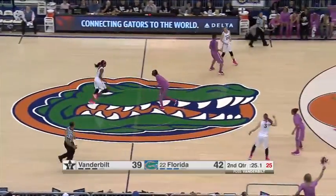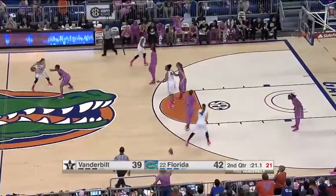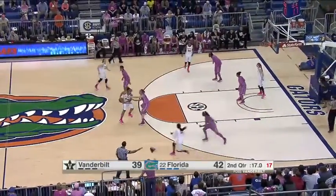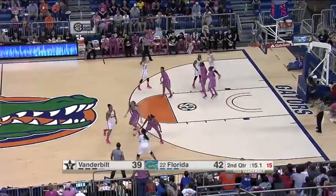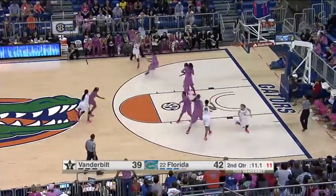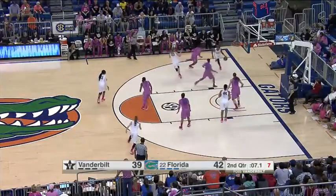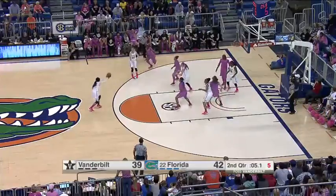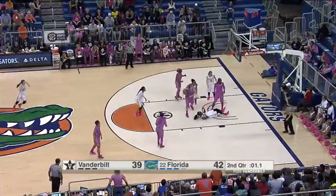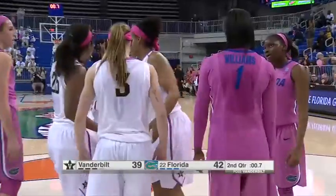Florida in a man-to-man defense to close out the half here against Vanderbilt. Shaking loose is Spears. Westbrook hounding her out front. Ten seconds to go. Three ball on the way. Reed shot is no good. And a foul. Who will it be charged to?